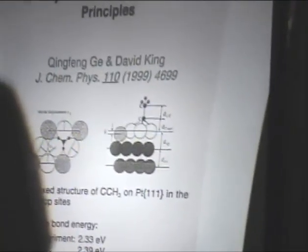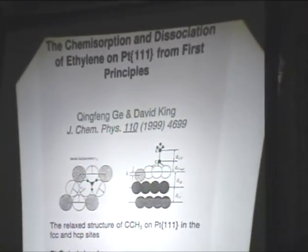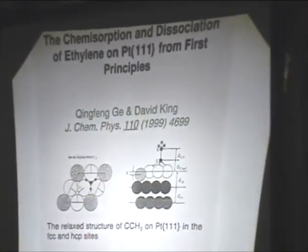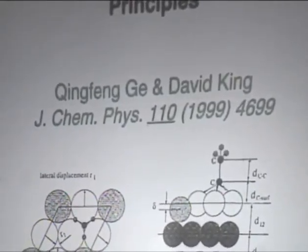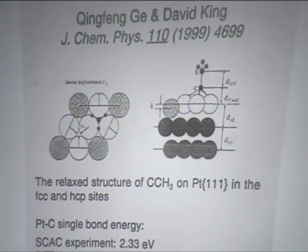If I just can show you this as an example of a well-defined structure, this is what I referred to initially. If you absorb ethylene on platinum-111, it goes quantitatively to form ethylidyne at room temperature. So here's the ethylidyne species.